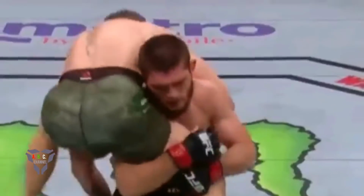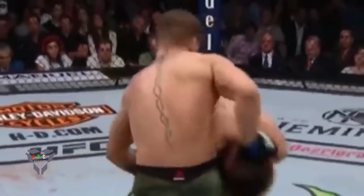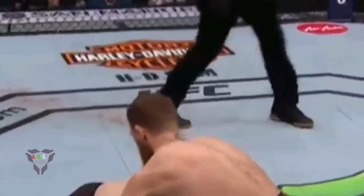Khabib got a hold of his ankles. He's got his leg. And what he's got to do is get his left leg over the back ankle of Khabib's right leg. Conor needs a left leg behind the ankle of Khabib in order to stuff this. And now he's got it. But a good defense by Conor so far. Got the ankles. As long as he stays on the ankle, he's good.